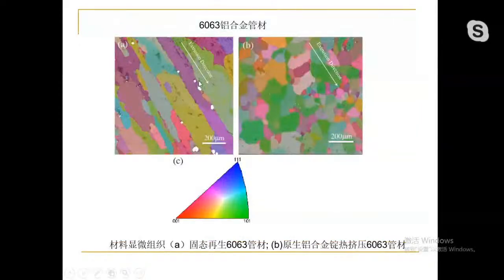For the tubes, when we use the chips to produce the tube, we have this kind of structure, so elongated grains. That's because the interfaces between the chips still do not allow the grain boundary to go through, so they tend to have this sort of shape defined. And this one is the ingot metallurgy, so the tube produced by extrusion of ingot.